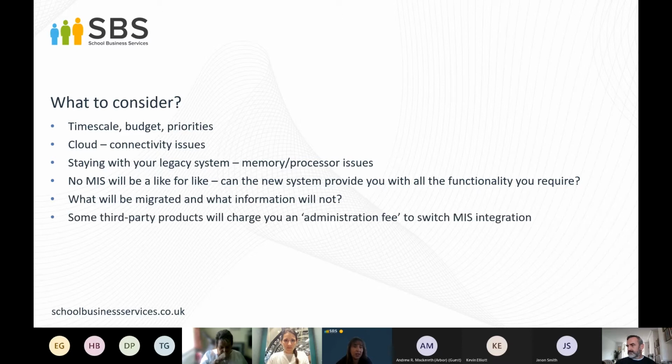You may want to integrate the new system with third-party products such as a catering company or maybe a communications package until that contract runs out. And some have been known to charge for this, so be aware of possible extra admin charges.